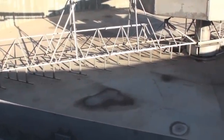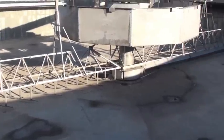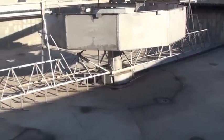But we have 3 of these clarifiers, and we have capacity to add a 4th clarifier if the city grows or if we have the need for increased treatment.